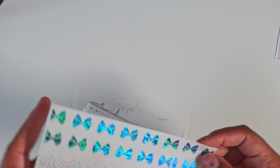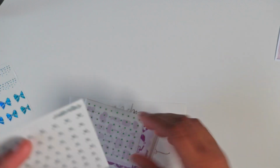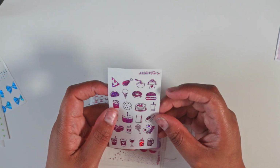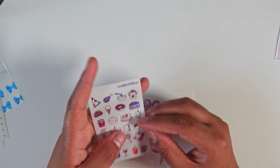And then for the foils that got thrown in, let's see what we got going here. I think I have another Blue Lagoon thing. Unless this is a different color. Oh, nope, they're the same. That's great. So I have another one of these, which is great because I'm here for that Blue Lagoon. And then there's some bows. Those are cute. Ooh, some rainbow foiled stars. Ooh, some pink glitter foods. These are really cute. I like these a lot.